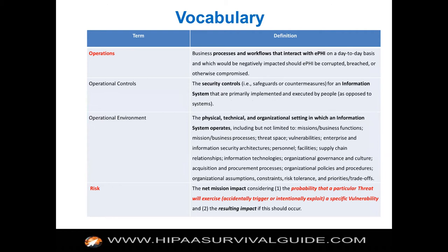What are your operations? Your operations are your processes and workflows that interact with EPHI. You know which ones: your onboarding process, your clinical process, your billing process. They all interact with EPHI.